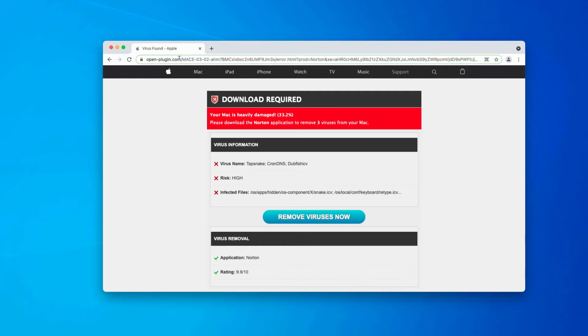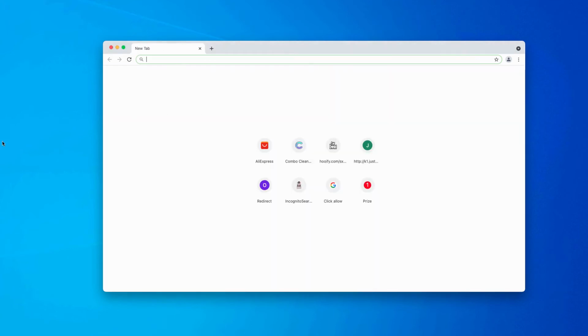So open-plugin.com is a deceptive and scary website that you should stay away from interacting with. The only correct conclusion is to leave this page and to disregard its content.